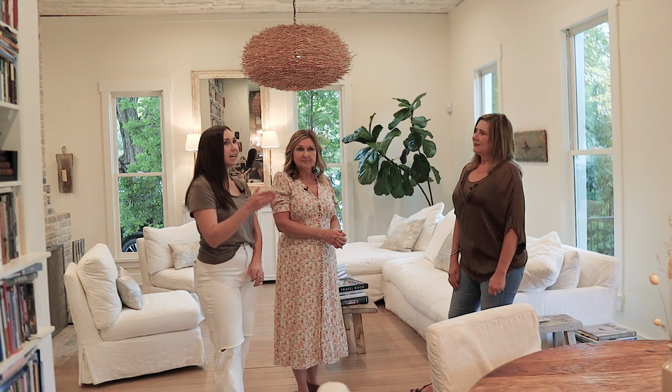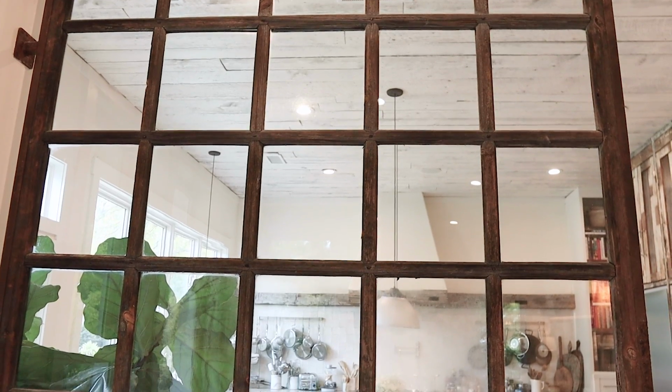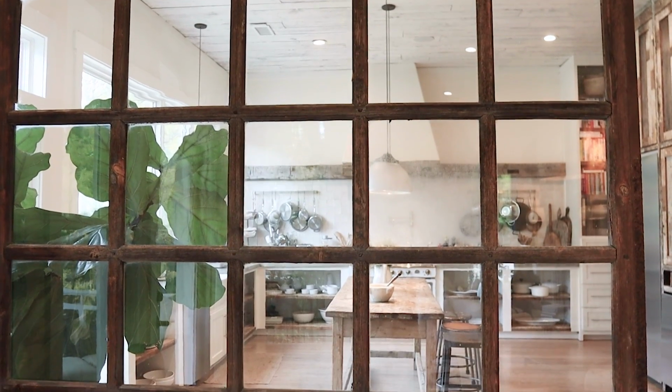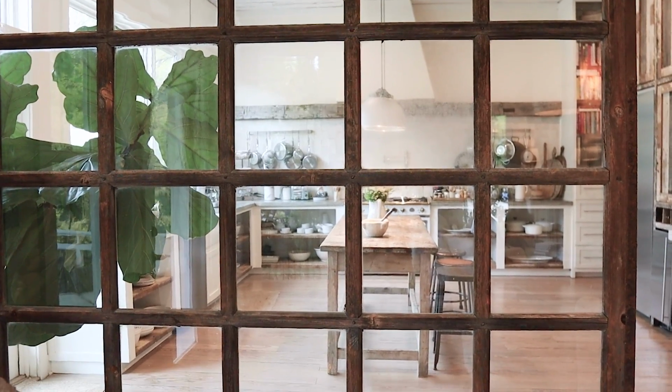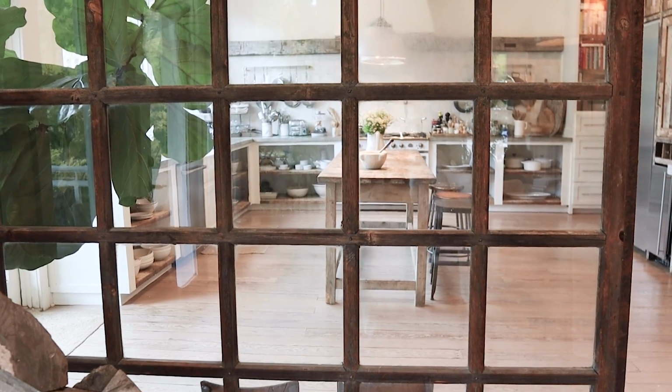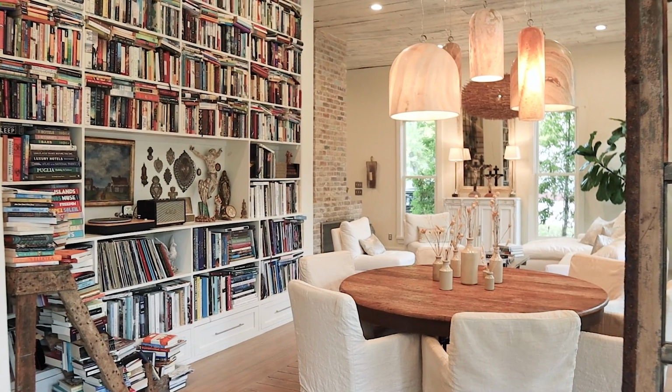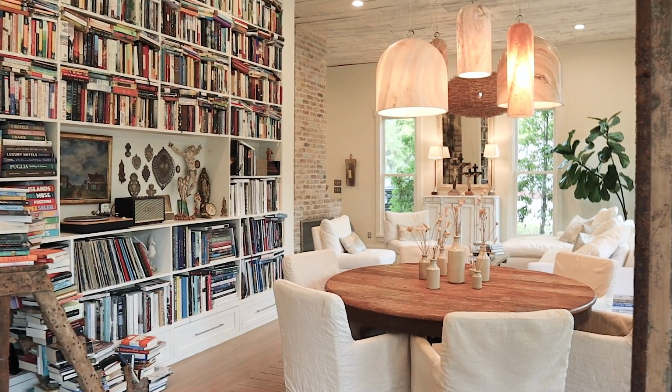And then I love your glass feature here. You do your spaces open, but like we said before, very dedicated. I feel like that does give you that divide between the kitchen, the dining, the entertaining space. Had you seen that before? Did you have inspiration for that?